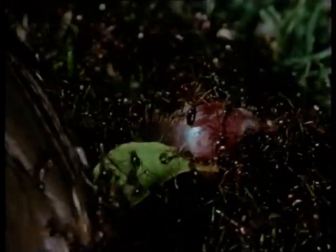But nothing will divert or disturb these creatures from their purpose. These are safari ants, which are known for destroying all life in their path. Insects, reptiles, and even small mammals overtaken by them don't have much chance. Here they're devouring a dead bird.